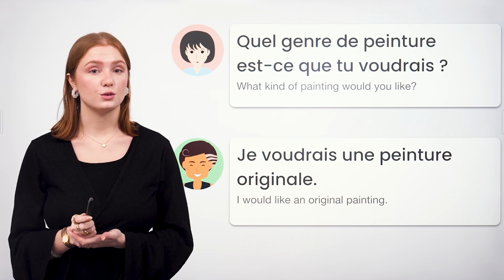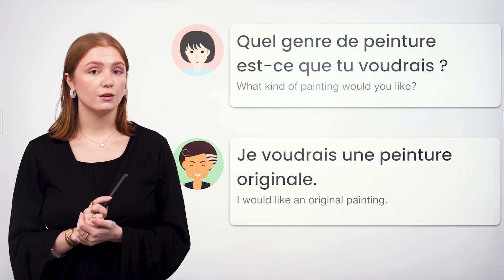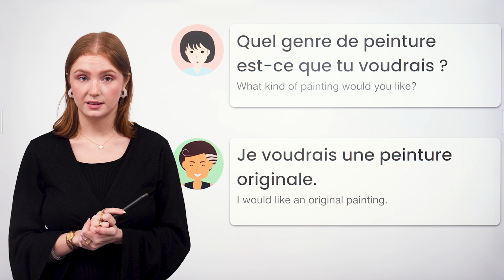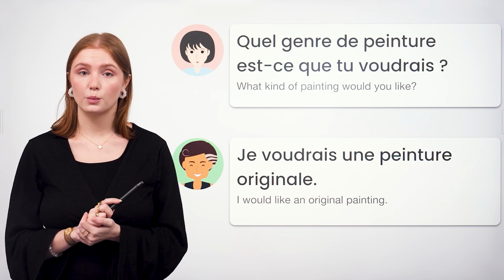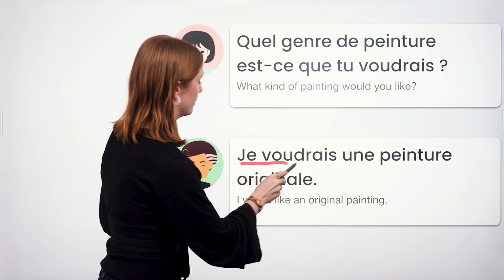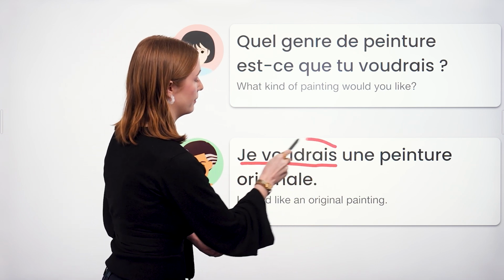Quel genre de peinture est-ce que tu voudrais? What kind of painting would you like? Je voudrais une peinture originale. I would like an original painting. Je voudrais. Voudrais.